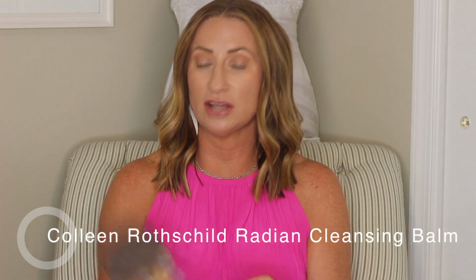It's from Colleen Rothschild, and it is her cleansing balm, and this one is much larger. And as you can tell, I have used a good amount of it. I have a new one in my closet here ready to go. Funny thing about this one is I actually had it in my car when we were traveling, and it heated up and melted down, and when I picked it up, it was like oil. I mean, it was like liquid. I could go like this and it just would have poured out. And all I did was sit it in the refrigerator for a couple minutes, and it hardened back up.